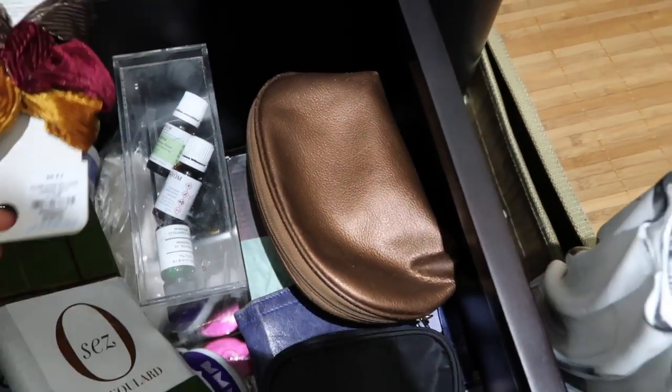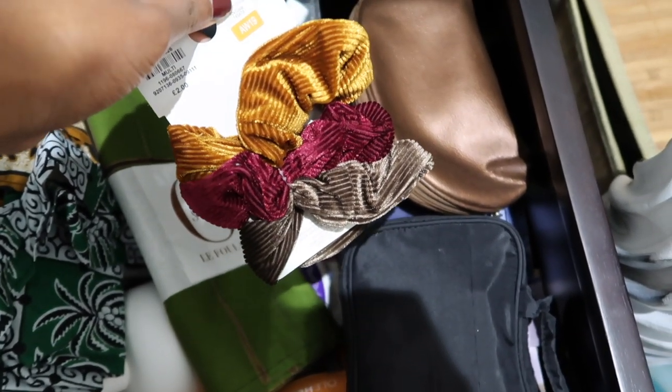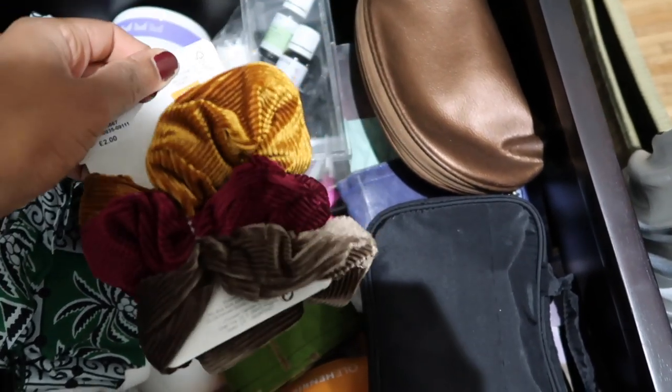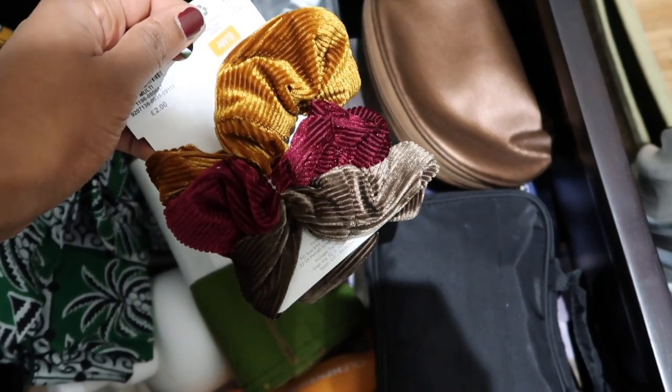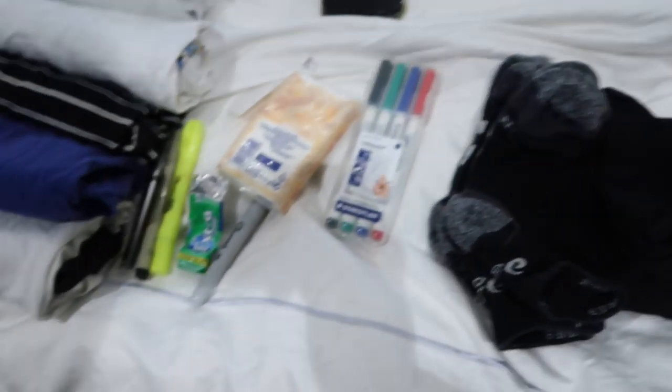These are my little sample boxes. These things I had bought quite some time ago, and I think I'm gonna start using them now because they were meant for this season. And if I hadn't tried to organize this bit, I would probably not have seen them, so I'm gonna keep these out. I was just folding some of my stuff in here.